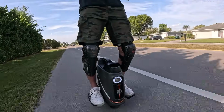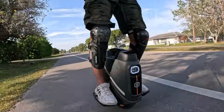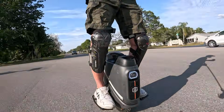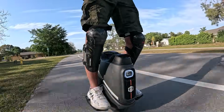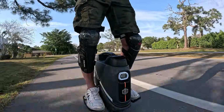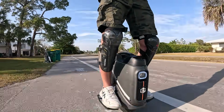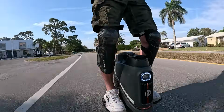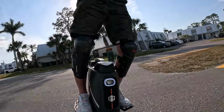10%, 23.5 miles. I'm doing slow loops here. Keep my speed 10 to 15, just looping here. I think this is probably going to be my last loop though. Not being sure of the behavior under 10%, I don't know. I don't wanna eat shit, all right? I'm being honest, I don't wanna eat shit. Let's loop again. My feet will be happy to get off, believe me.